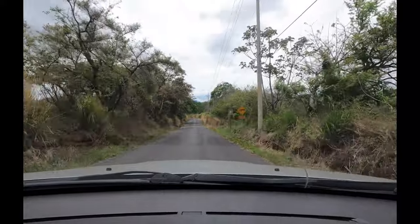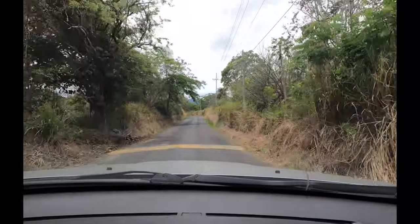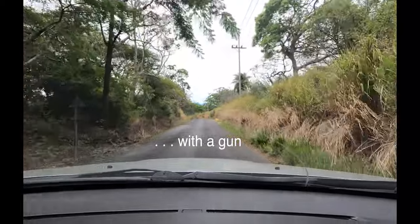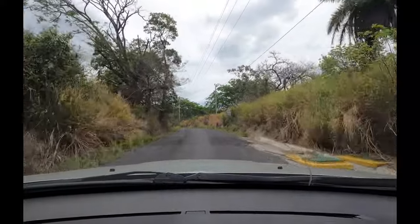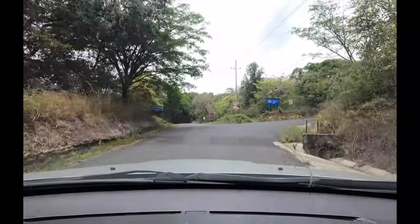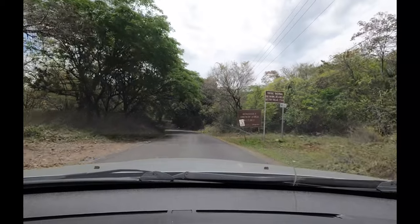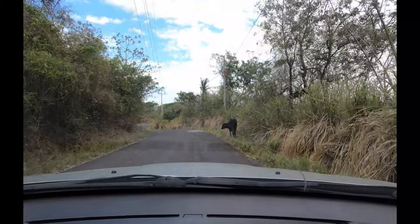Okay, so it was 700 per person, 1,400 colones to get in here. They got a gate and a gatekeeper. He let us in for 1,300 because it was either that or give him 5,000. He said, go ahead, you're good to go. And here's the park, 5 kilometers. Here we go, into the park.